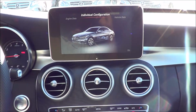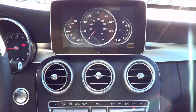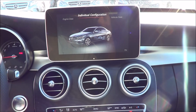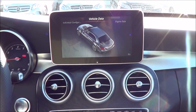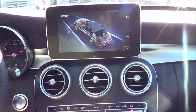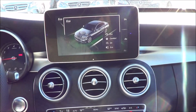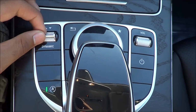Then you have your dynamic select, and then basically this gives you information on the vehicle, such as like the battery voltage, the coolant temperature. Pretty interesting there. It gives you vehicle data too. Shows you what driver selectable mode you're in. You have your comfort mode, and then you have your sport mode too, and then the eco mode too. And then your different modes are selected by this little button right here.